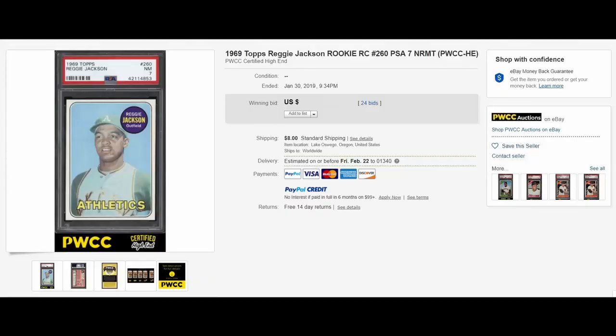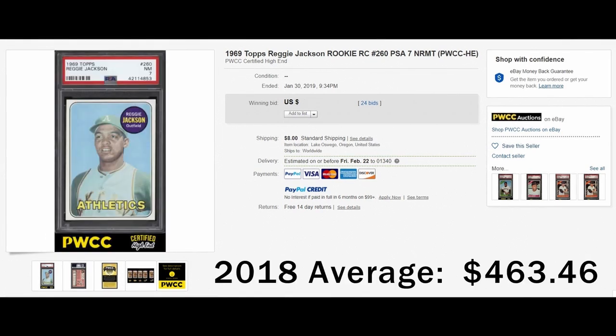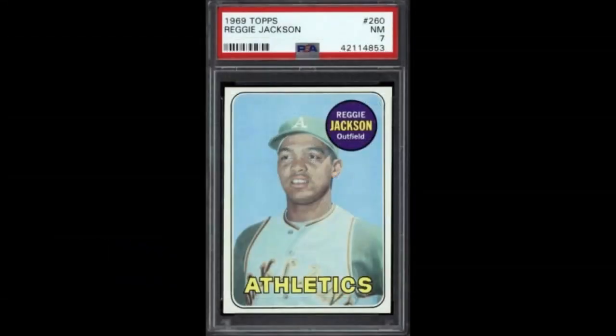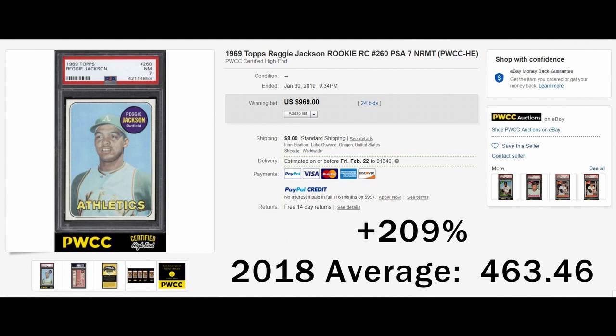The last graded card I have is this 1969 Reggie Jackson rookie in a 7. The average price in 2018 of a PSA 7 Jackson rookie was $463. Of course, you would expect this card to go higher because it's so well centered. If you were bidding on it, would you expect it to sell for $969? 209% over that average? I wasn't.